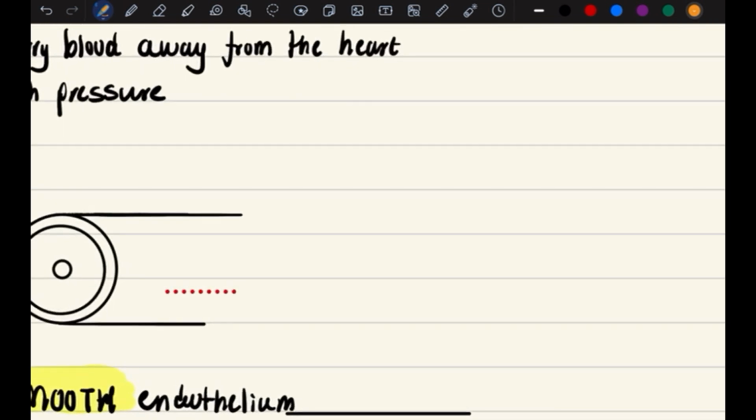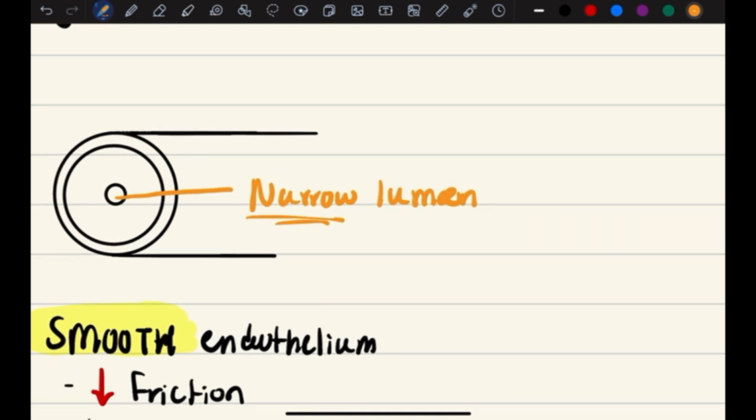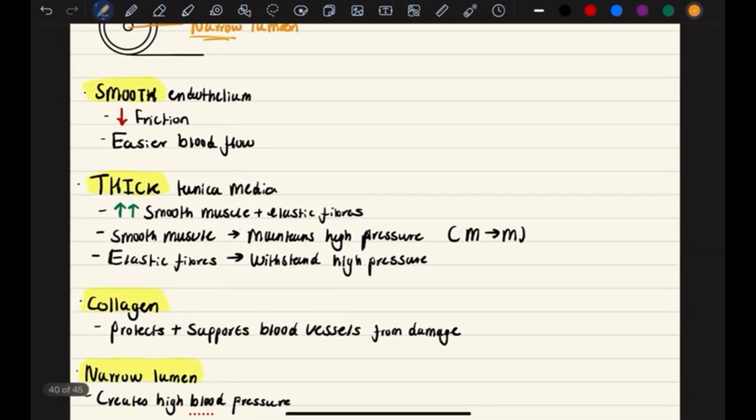Now, I was actually really impressed with this diagram, guys. Drop a clap for me, please. But when the arteries, the main things you can see here, narrow lumen. I'm being really intentional with my language, by the way. So we're going to describe the lumen as narrow, yeah? And then what I'm also going to say is it's got a thick tunica media. Yeah. Again, being really intentional with my language so that I can pick up the most marks possible. Thick tunica media.